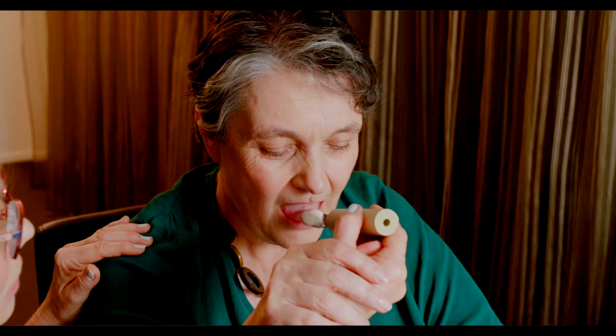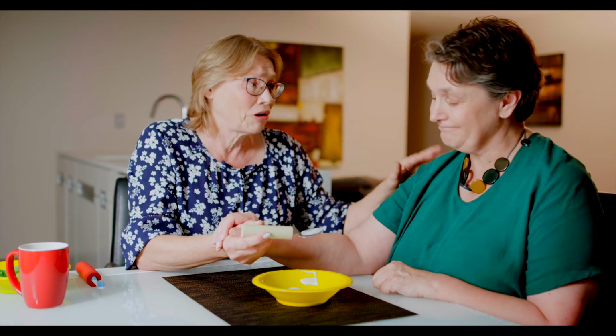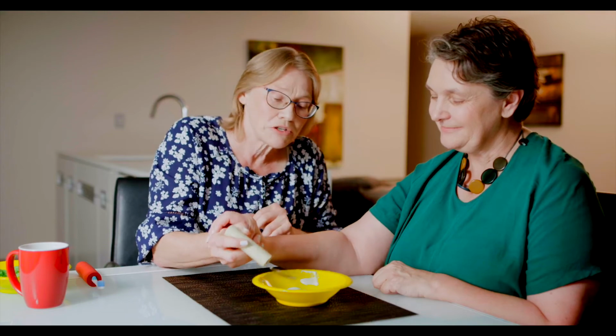Here we go. Now you can see that Susan naturally opened her mouth because she's connected with the spoon through both her arm and through where our process and focus is, which is down here. So we'll try that again.